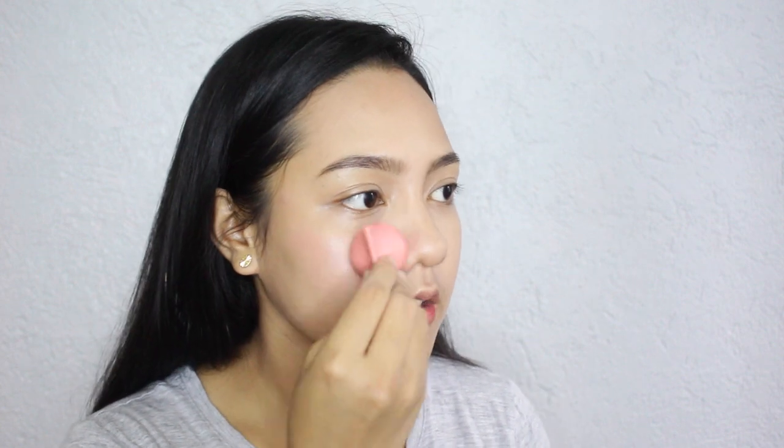And I just kind of dot it here sa side na to. And it just gives you a natural, fresh, dewy looking color. And we're gonna do that drill blush effect. I like to pat it using my fingers.